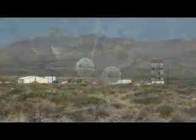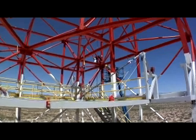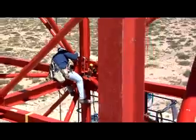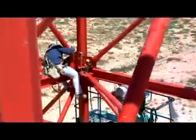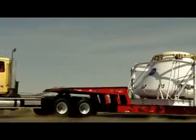The Pad Abort 1 test will take place at the White Sands Missile Range in Las Cruces, New Mexico. A 92-acre launch facility has been developed to support this and other Orion flight tests.